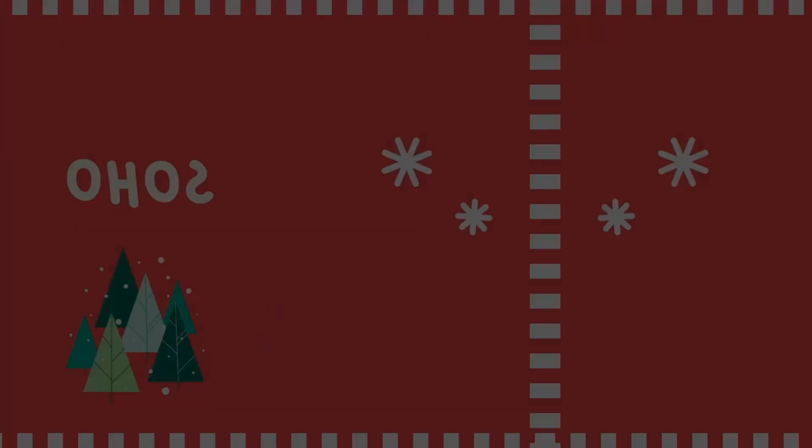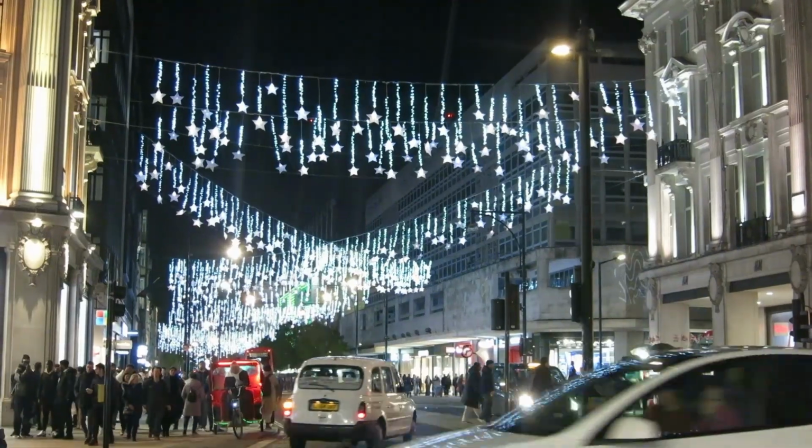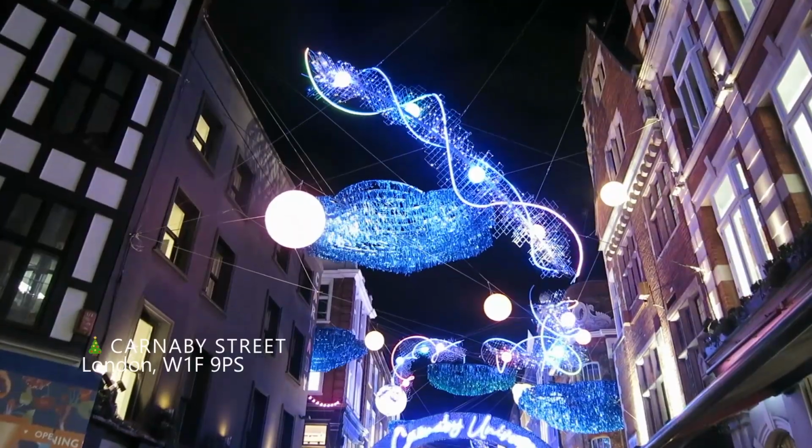First up, we have the iconic Oxford Street, where the entire stretch comes alive with a symphony of lights, turning the bustling shopping haven into a winter fairy tale.